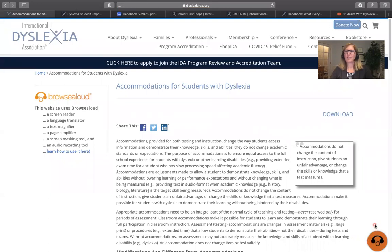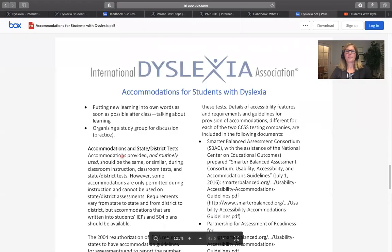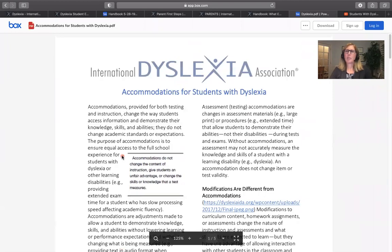Again, you can use the Browse Aloud feature. You can download the document and learn about what a sampling of many different accommodations options would be. What are accommodations and how do they give your student access to the full school experience? This is a great way for families to learn what the possibilities are to help their child access their schoolwork.